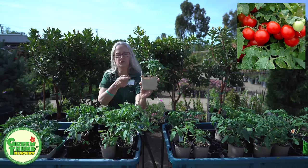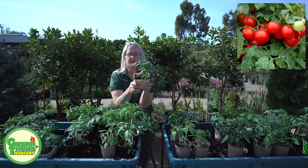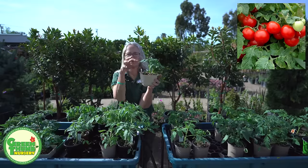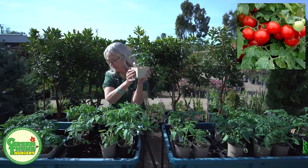Now, a lot of times people will use these on those upside down hanging things because they don't get huge. And they'll give you tomatoes before it fills up with roots and then dies. So this is a good choice if you want to do that little hanging upside down bag thing.